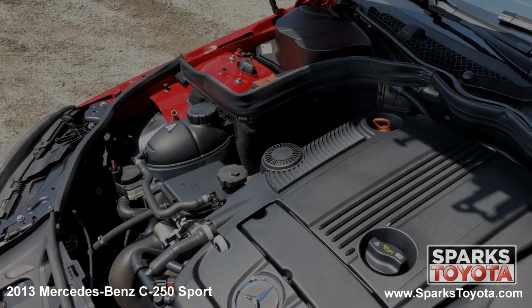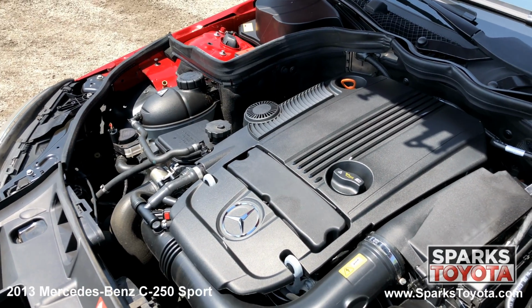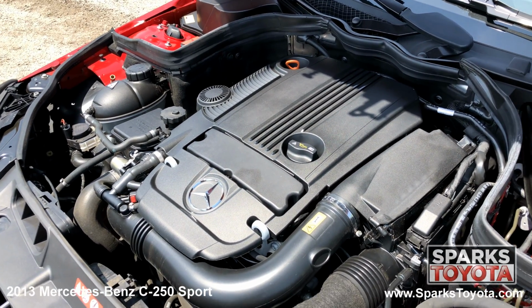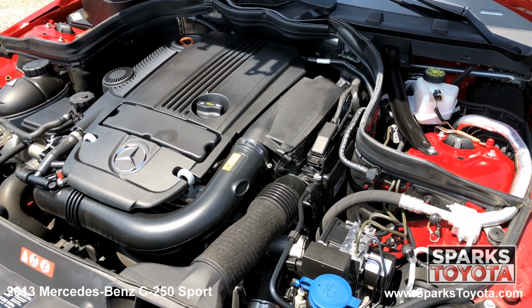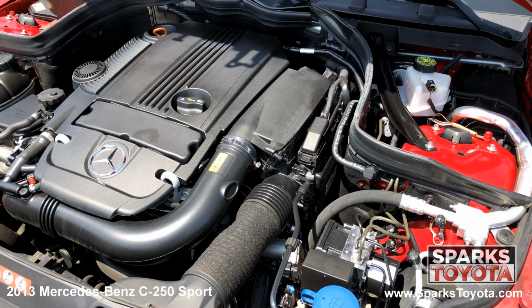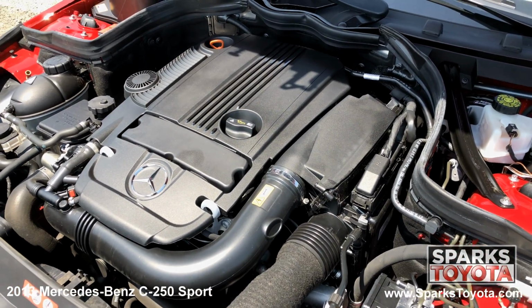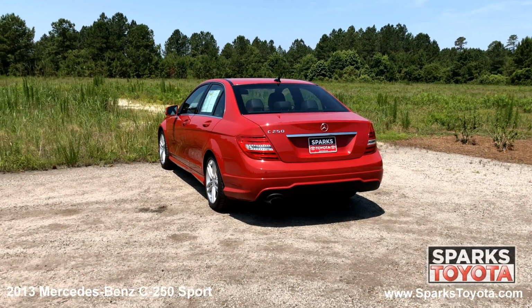Under the hood, you have a 4-cylinder, 1.8-liter engine with an automatic transmission. This Mercedes-Benz has rear-wheel drive, and it's estimated that drivers receive 25 miles per gallon on average. Let's not forget that this Mercedes-Benz has only 36,646 miles on it.